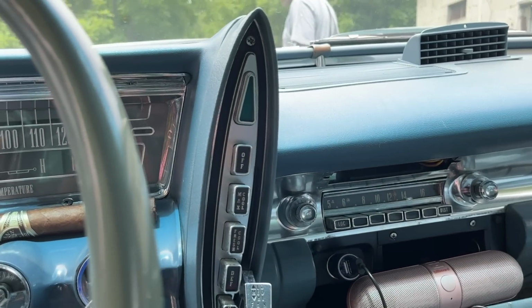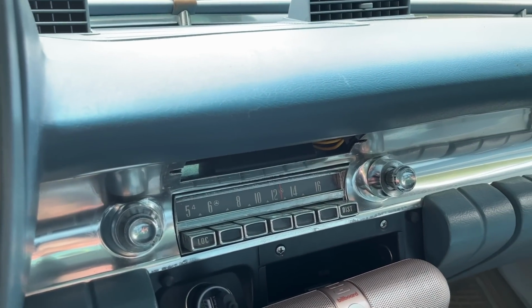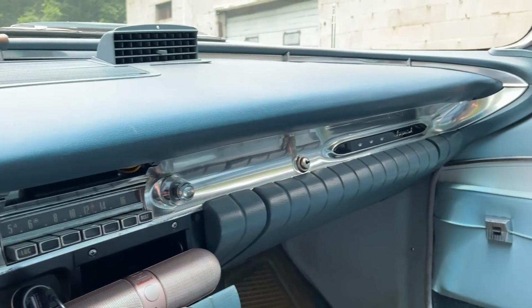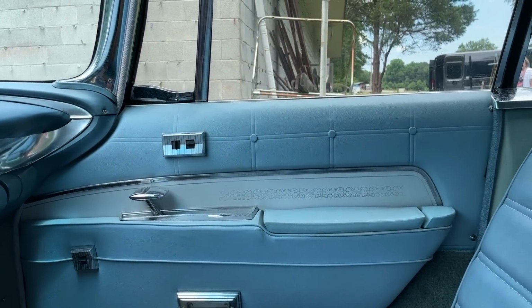I'm serious, y'all need to drive this thing. It's an experience. I'll drive it if you think I can. Yeah, you can. You can feel it on the road. It feels like you are in a boat. You look like June Cleaver driving this thing.